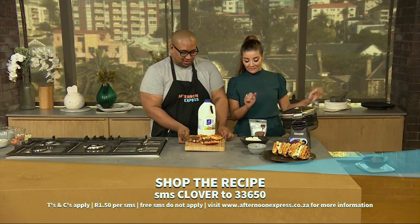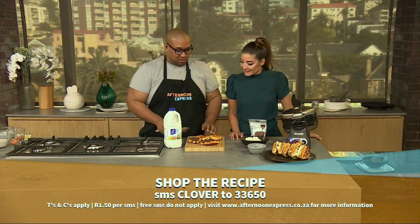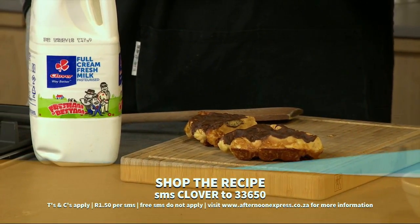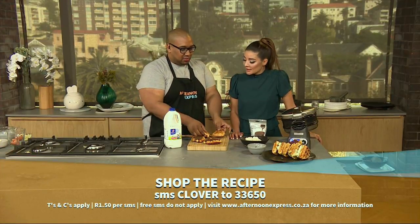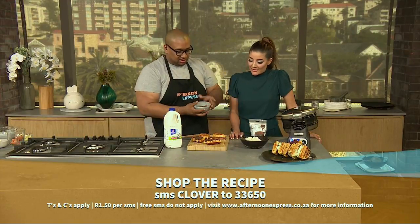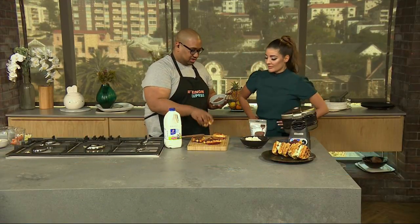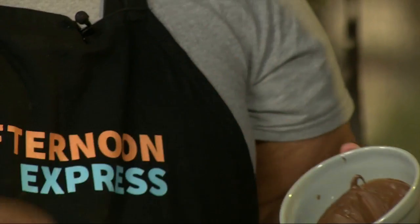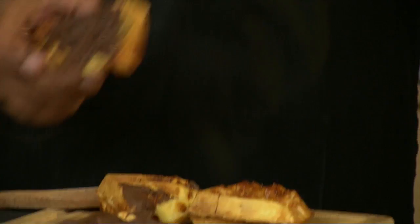Right, then... Okay. Don't need our clover milk anymore. There we go. You can end up with a waffle. I've broken them into quarters, because that makes one big round. Then what you do is you take your chocolate, which is the chocolate element of our s'mores, and you dunk them in there, just get it all over. Make sure you get in the grooves.